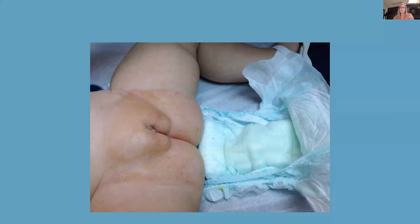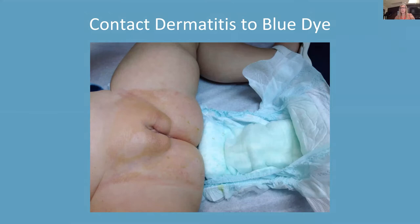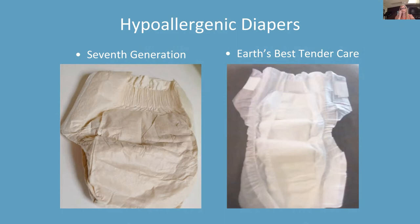Next. And I just saw a child recently who had an allergic contact dermatitis to his blue mask. And the mom said, I don't know where this could be coming from. And we looked back in his chart, we had seen him as a baby and diagnosed him with a contact dermatitis to his blue diaper. So when we reminded her of that, she was like, oh my gosh, I totally forgot about that. I can't believe it. Next. So it tends to be a lifelong thing. Here are some examples of hypoallergenic diapers that are not blue.